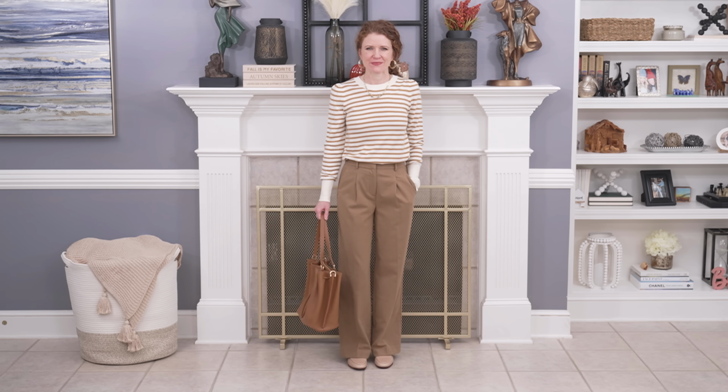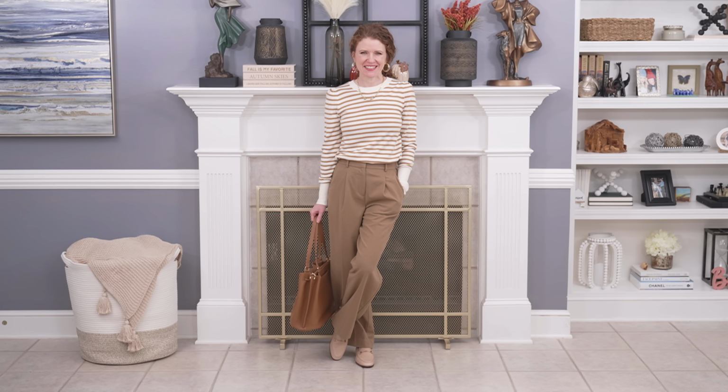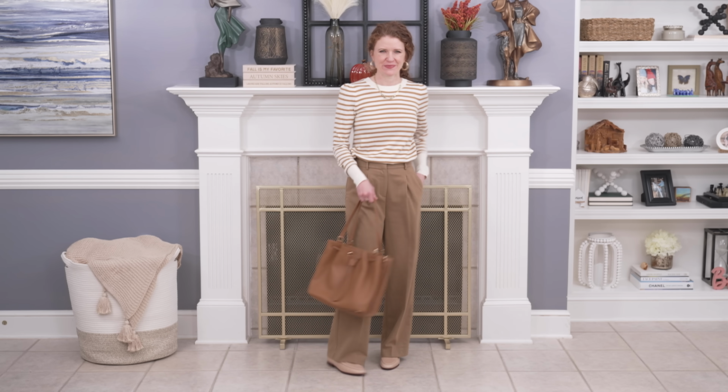It's hard to find a pair of shoes that match camel pants. And so I put the nude loafers with it, and I thought it did pretty well. And it does give it more of a seamless look.